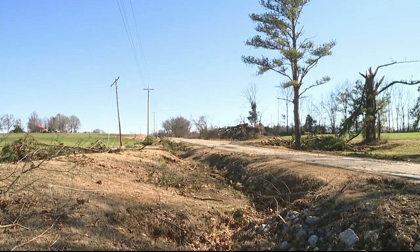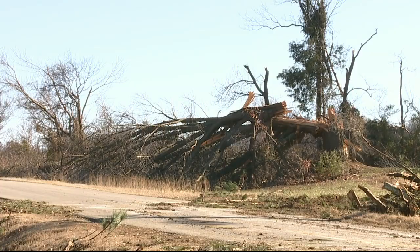Behind me, we could be looking at the first signs of damage from Saturday's storms. I'm about 5 miles west of Rutherford right now, and according to the National Weather Service, this storm was indicative of an EF-1 tornado that did produce 110-mile-per-hour winds. As we followed the path of destruction down Bells Chapel Road in Gibson County, the damage continued. Here, about 3 miles west of Rutherford, the tell-tale signs of a tornado become more and more apparent.